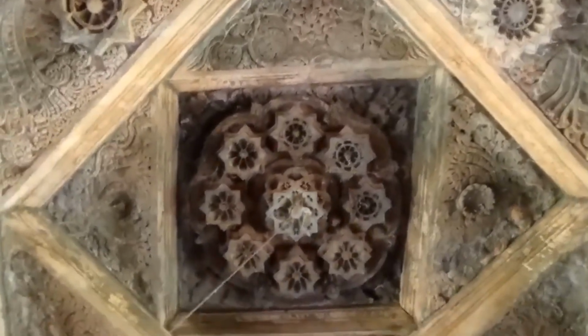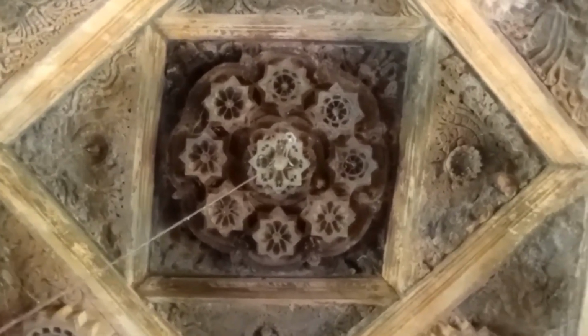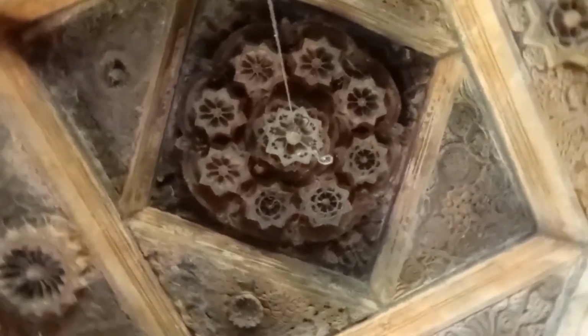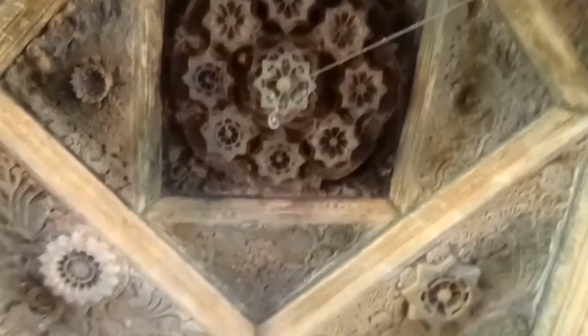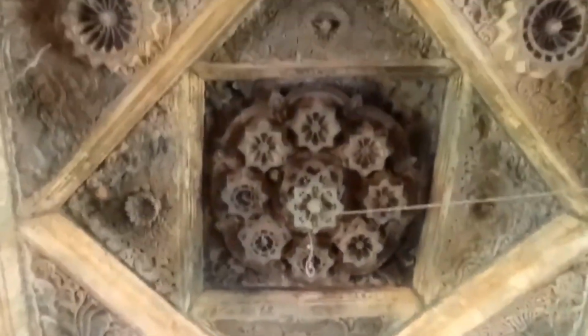You can see the rhombus. This rhombus, or the square, is also made up of stone. However, it gives the appearance of wood, a wood on which no paint has been used, no varnish has been used. This particular panel on the roof was one of the most beautiful panels we found.